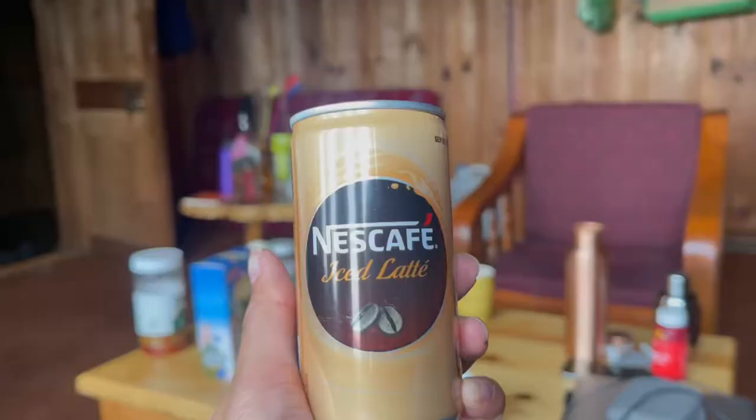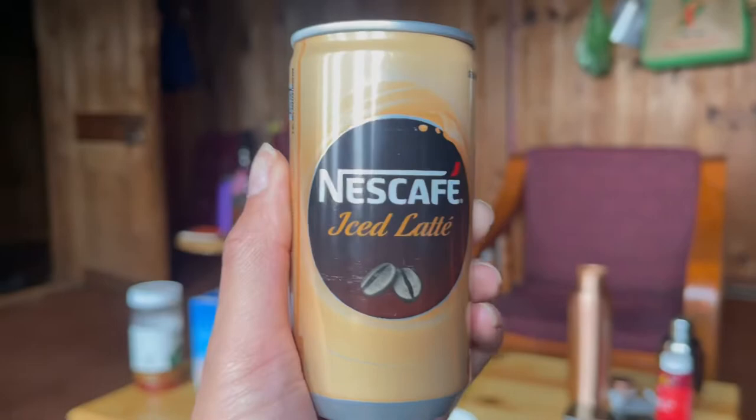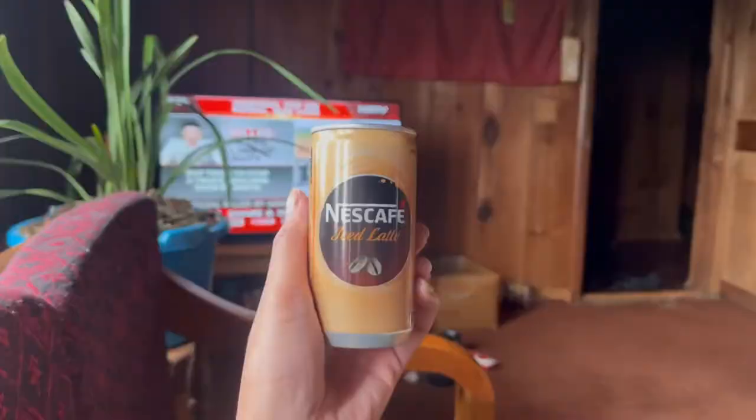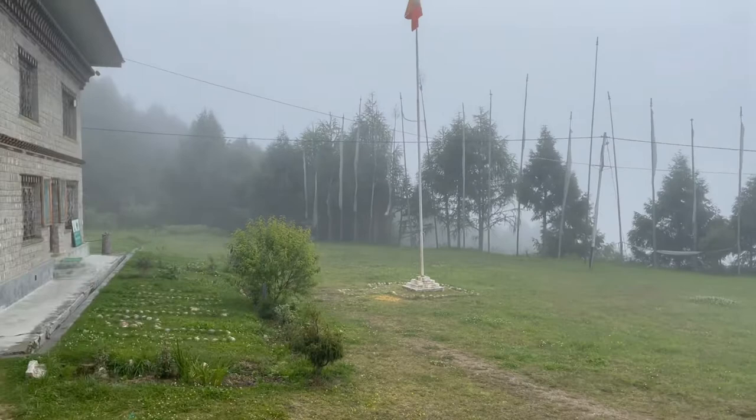So I got back from the walk around Ura village and I'm having this. I just had lunch, slept for a while, looked at my phone for a while, and I'm tired, sleepy, so I think this will help me. It's cold, but it's fine. Yay. So you can see how cold it is here. This is Ura.